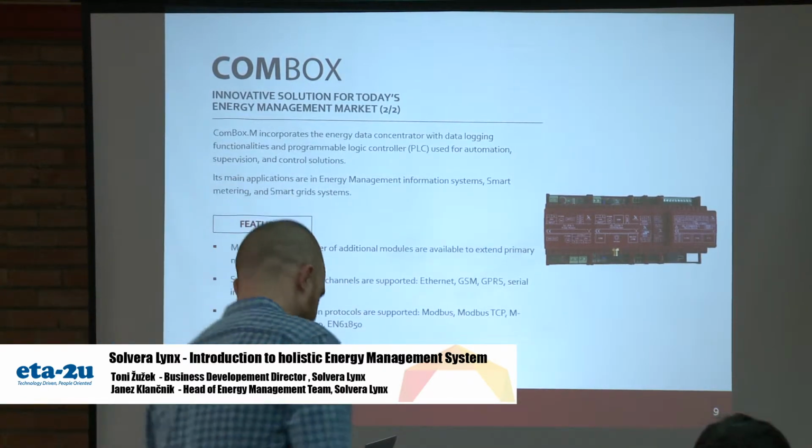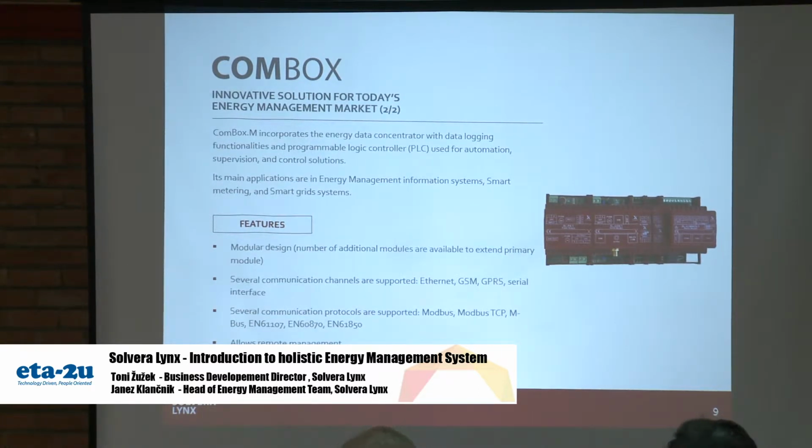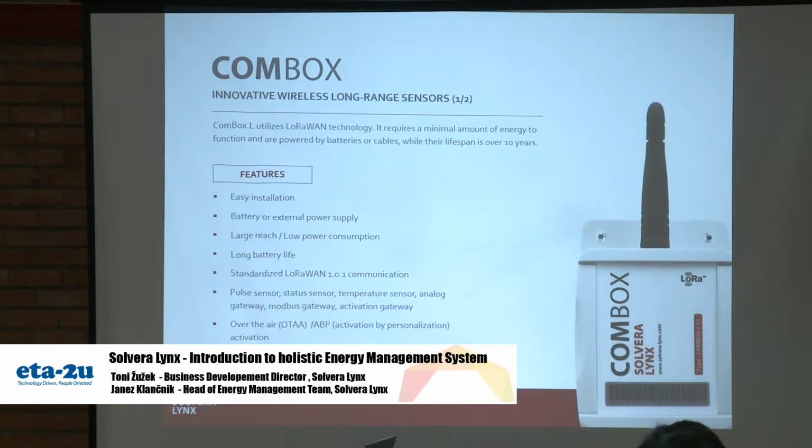We have two or even more types of hardware which help us connect electricity meters, water meters, and gas meters, to collect pulses or other inputs into communication data concentrators. Those data concentrators then send the data to gemmologic. We can provide different communication protocols like Modbus, serial communication, and also M-Bus, for example. The second, a very innovative product, is Combox.L. L stands for LoRaWAN, and the good thing is that LoRaWAN technology requires a really minimal amount of energy to operate.